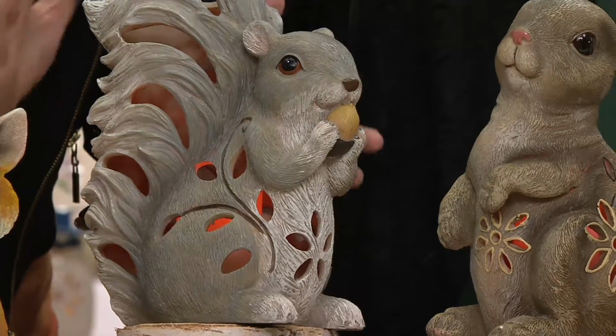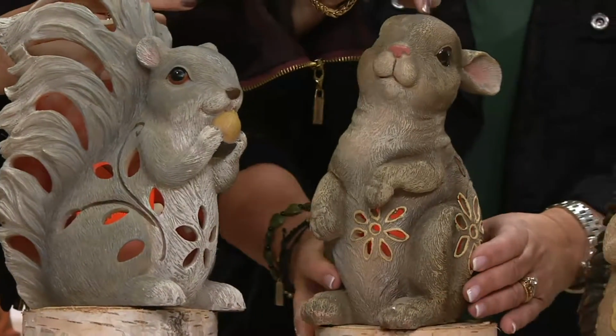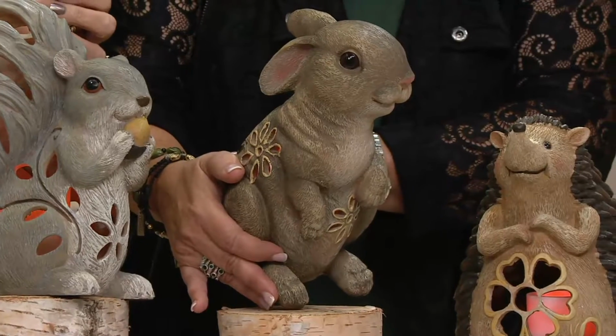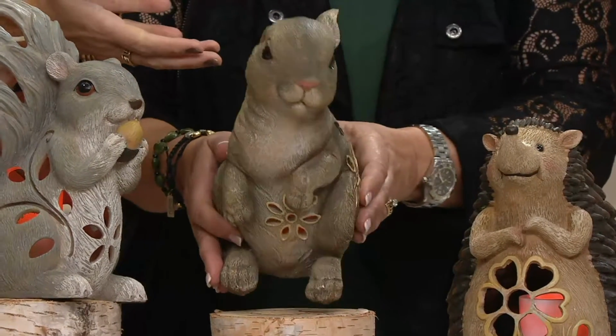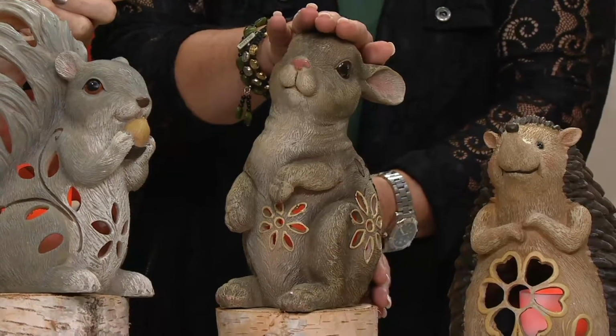I love his tail. We're going to show the details in a moment, but let me show you the bunny. This is new this season. Brand new. They were so popular. We said, well, let's bring them a bunny. And look how realistic. I have lots of pet rabbits, and he does look like the size of a little dwarf rabbit. Really, really cute.